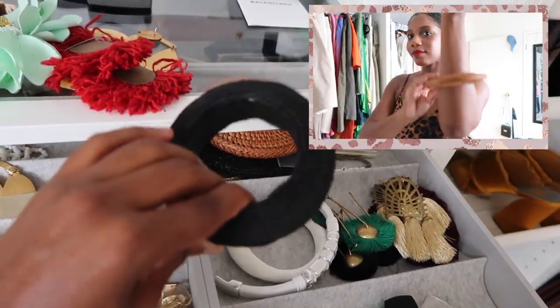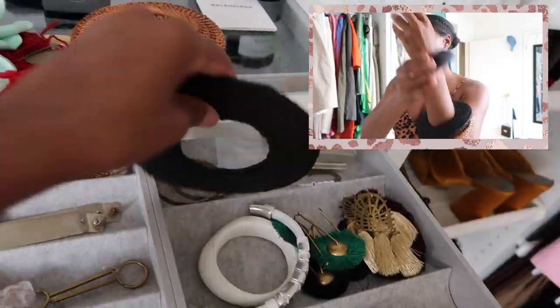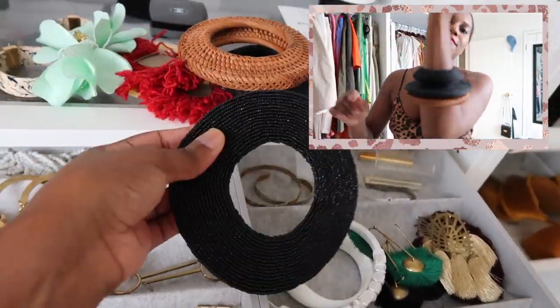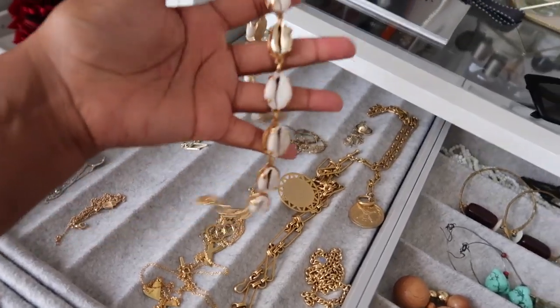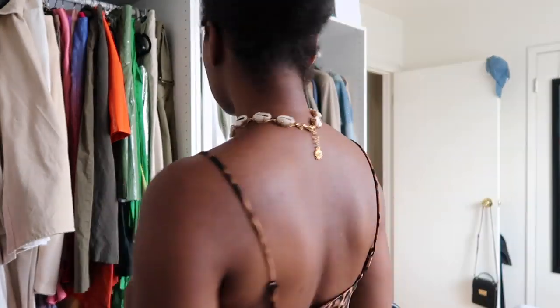Love this bangle from Mango. Another bangle from Cult Gaia. Another bangle from Mango. Most definitely packing this necklace. It's like a shell necklace from Brinker and Eliza. Actually, it's a choker and it looks divine on.